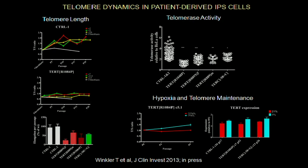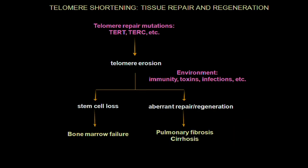And finally, we can model this disease in induced pluripotent stem cells, as shown here, in a paper that's actually just appeared in JCI, showing that again, in iPS cells, you see this reduction in telomere repair that occurs in vitro, as it appears to occur also in vivo. So this is the diagram to remember, that first, this disease can manifest in three organs.